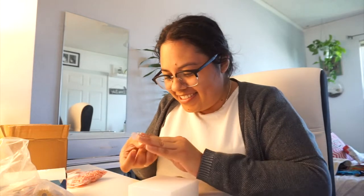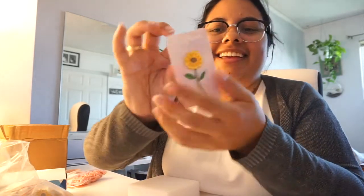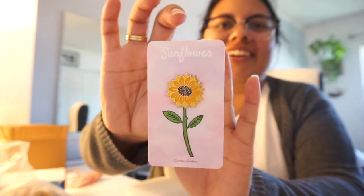I sell this. This looks really cute. The little heart, it goes with it. Look at this! Oh my god! This is so cute. How many did you order again? 100. 100, okay.